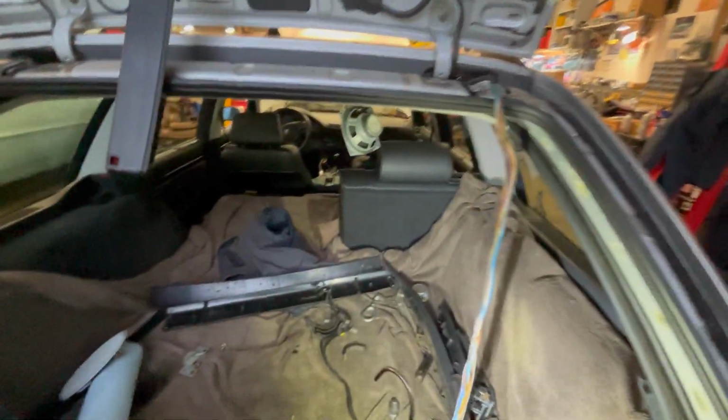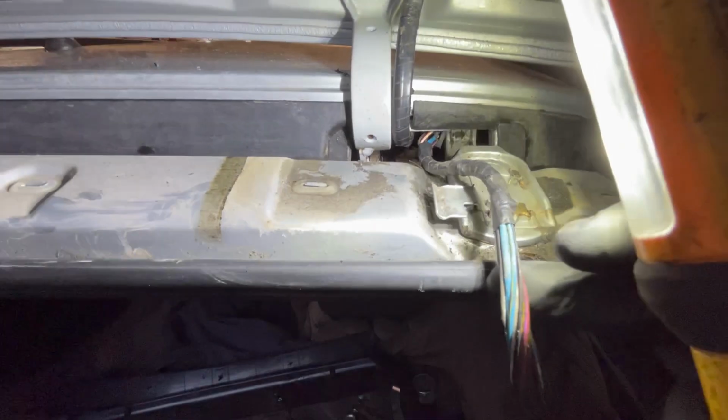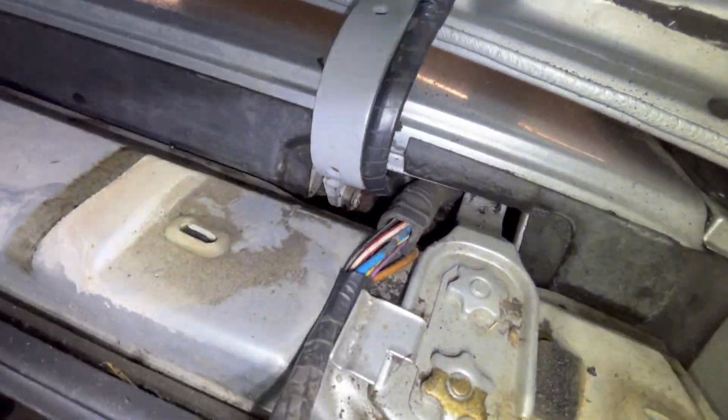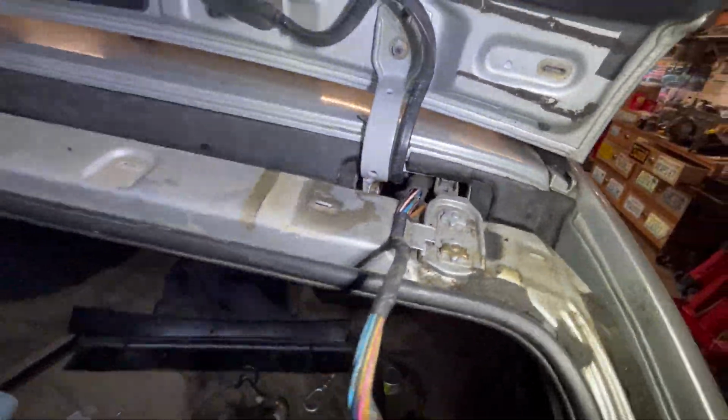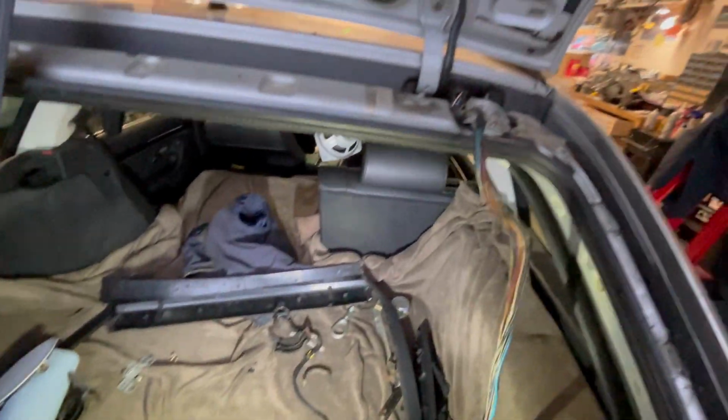Okay, so we found that some of the wires in here are broken, right? So there's a ground there that you can see that's not connected to anything. There's a couple other ones in there. I can see that blue one there, as a matter of fact, showing some wire.